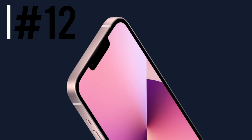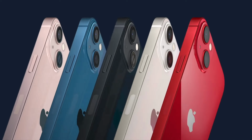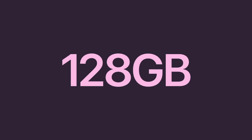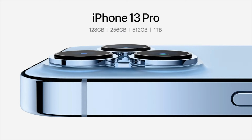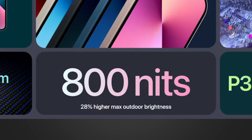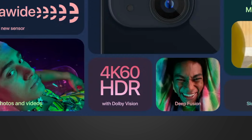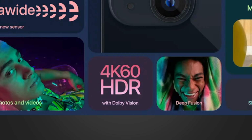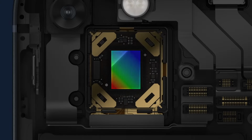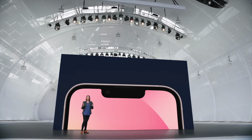Moving on to mistake number 12, you need to realize that Apple has made the iPhone 13 a much better value compared to last year. For the same price as before, you now get double the storage, 128 gigabytes, which matches the Pro models. The 13 now also gets the same upgraded display with 800 nits of brightness as the 12 Pro models did last year. The 13 now also supports Dolby Vision HDR recording at up to 4K at 60 FPS instead of only 30, and the 13 now also gets the incredibly good sensor-shift optical image stabilization on the wide lens, as well as the new smaller notch that looks much better than before.